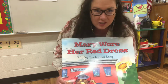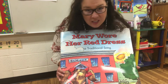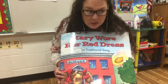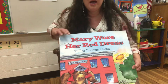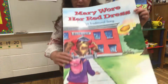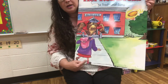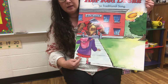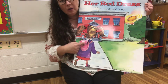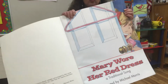We're over in the reading chair, and I'm ready to read you one of my very favorite first day of school books. There's so many great books, but this is one of my favorite, and it's called Mary Wore Her Red Dress. This is a big book, so I'm kind of down here low trying to get it all in for you, but do you see Mary here? There's her red dress. And look, what do you think that is? She's got her backpack on. Wonder where she's going. Do you think maybe she's going to school?